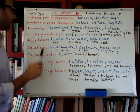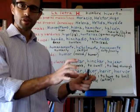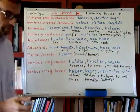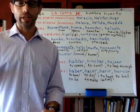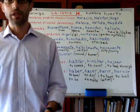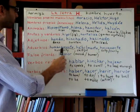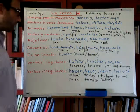Now we'll see some adverbs. In Spanish, if we take an adjective and we add the suffix mente, we transform that into an adverb. Same as in English, we take an adjective and we add the ending ly, right? For example, gradual, gradually, okay? So, humanamente means humanly, right? Humano means human or humana, and humanamente, humanly.